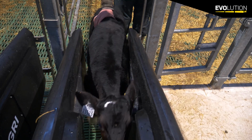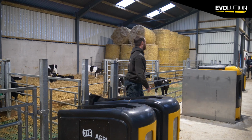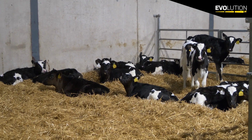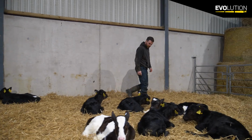The system itself to work, even if you're not technological, like some people aren't, it's very straightforward to work with. Honestly, it is very easy. Everything's there at your fingertips. You can understand it fairly quickly and it's a brilliant system now, in fairness. And the backup service as well is second to none with them.